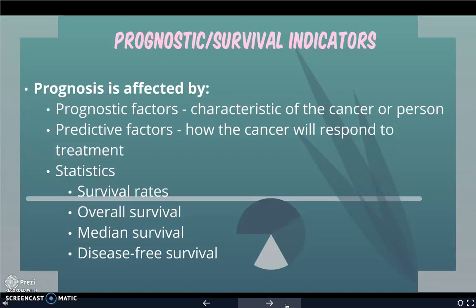For example, breast cancer has a much higher 5-year overall survival rate than head and neck cancer. Therefore, breast cancer has a better prognosis and better survival than head and neck cancer. Disease-free survival is the number of cancer patients who are still alive without evidence of disease for a certain period of time. This can help look at the outcome of treatment.